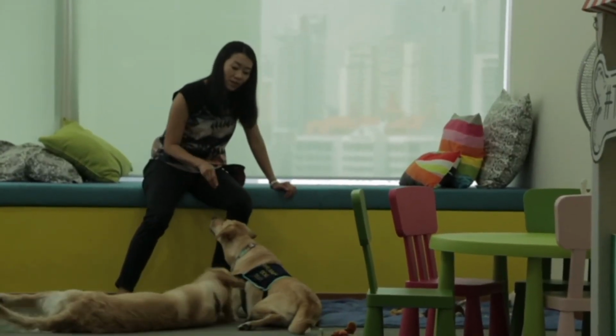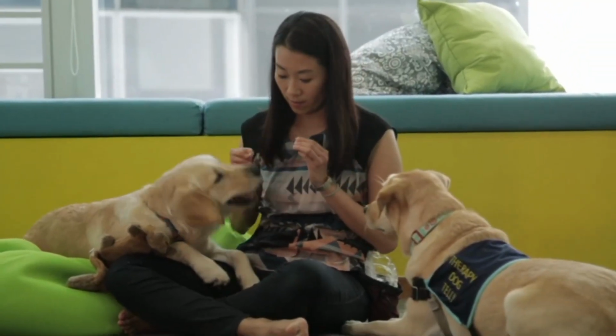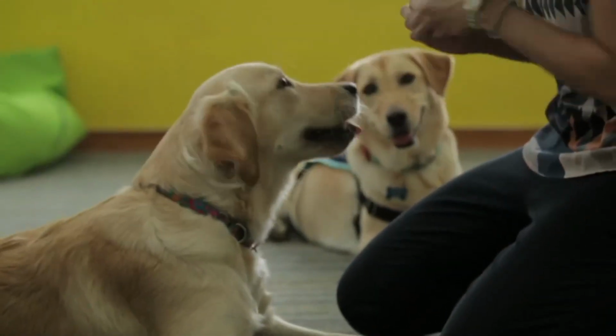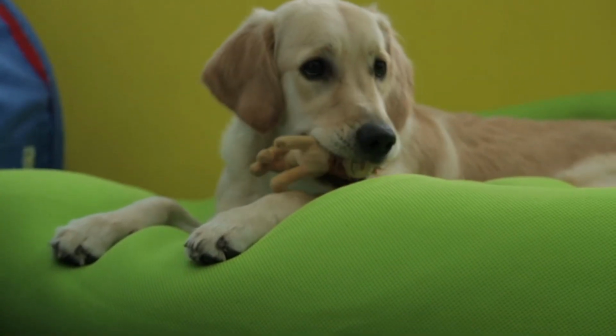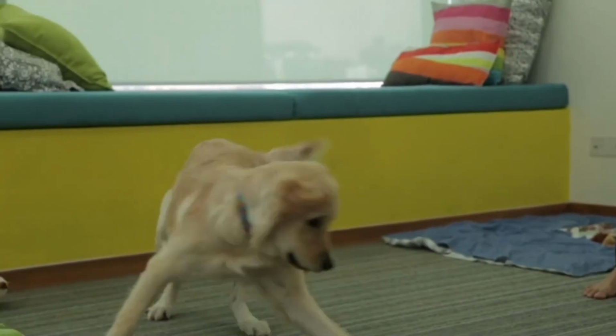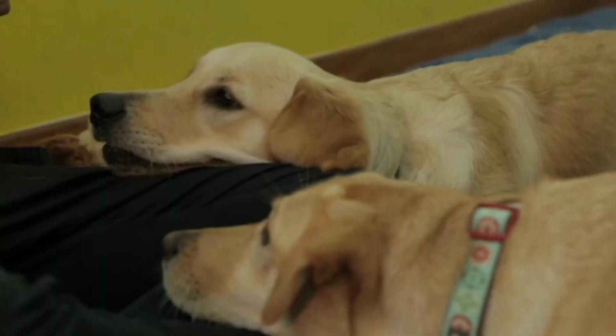Telly is one very busy dog. So after much searching, Maureen now has a second therapy dog, a newcomer to working life. Hope is from a breeder in Australia who knew that we were looking for a therapy dog, and they did a really good job helping us to select a dog that they think would be a really good fit for therapy, and they started socializing her really early on. So hopefully she would grow up to be a good therapy dog just like Telly.